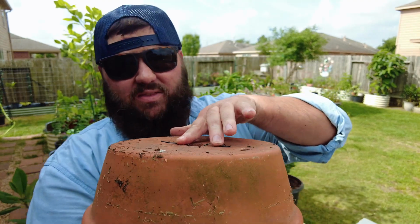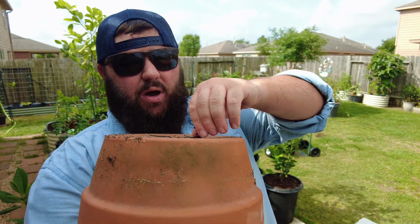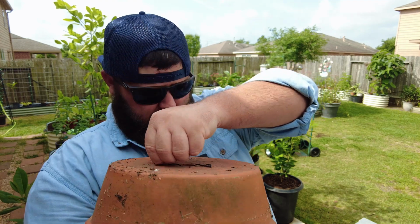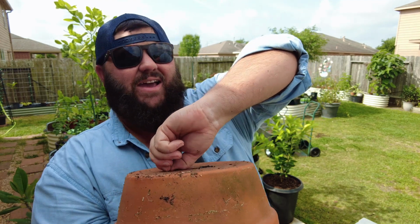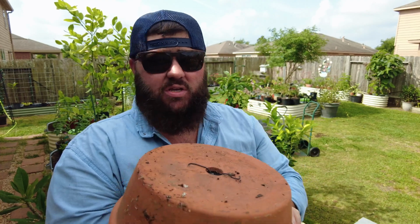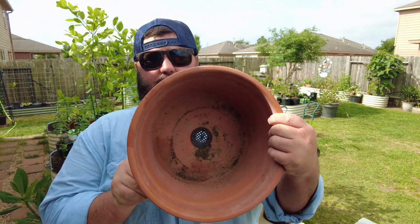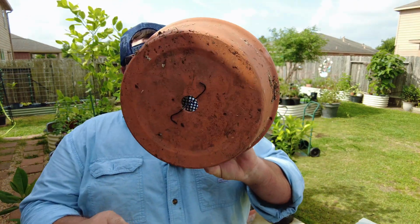You can get these little meshes, I guess you call them bonsai mesh or drain hole mesh, whatever you want to call it. You can get them pre-cut on Amazon. I actually have them where you can buy the whole little sheet. It's like a 6x4 inch sheet, and you can cut it to whatever size you want. We've got our pot screened up for the most part. It's going to hold up really well.